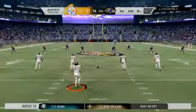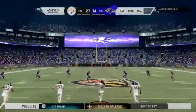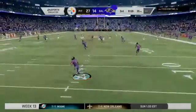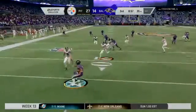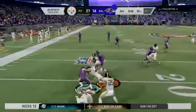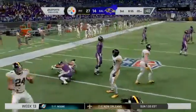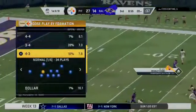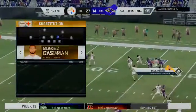Both teams appear ready for the fight ahead, and we resume action here in quarter number 3. This is taken at his 4. And his guys will get the football right at the 20-yard line. At their own 20-yard line.